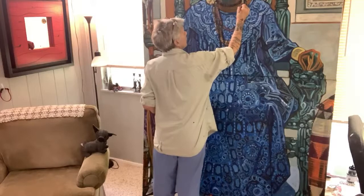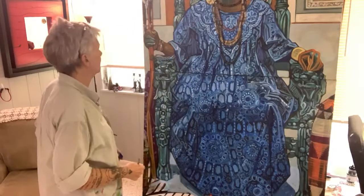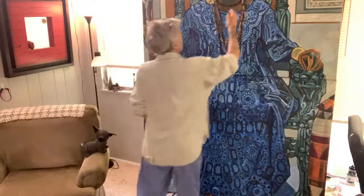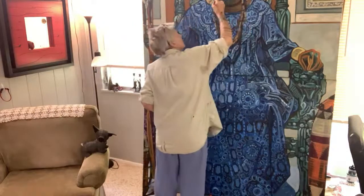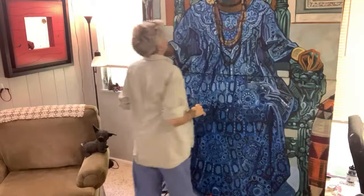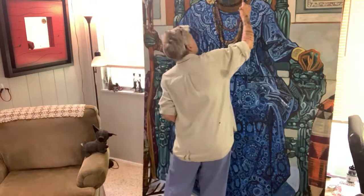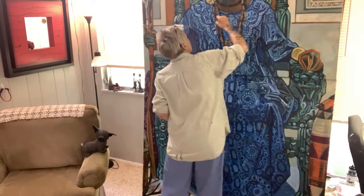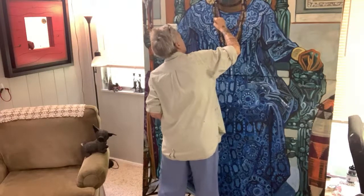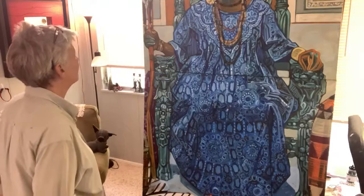Now in her necklace, as you can see, I'm adding some of this cobalt blue in different places, and wow, is it making it pop. Oh, so sore. This rotator cuff thing has made sleeping impossible.